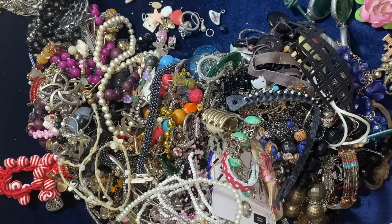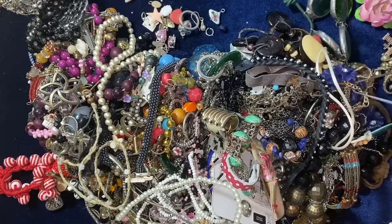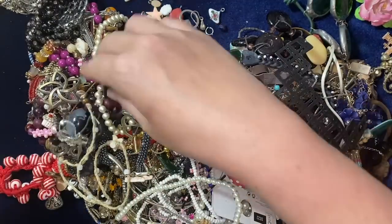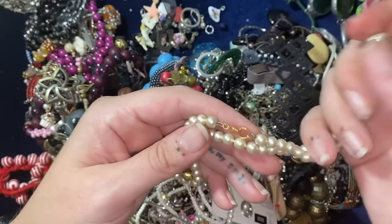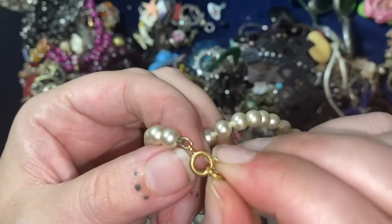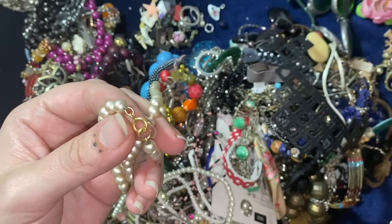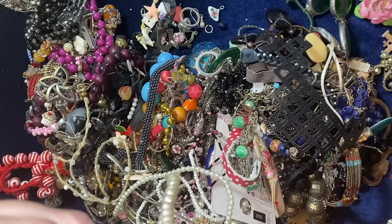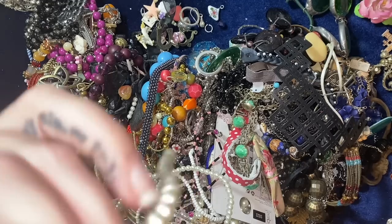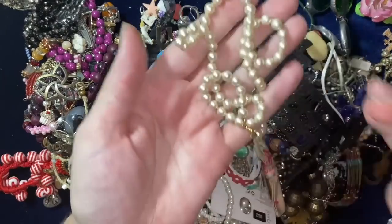Oh my word, there is a lot here. There's a lot. Okay, first of all, let's pick out that hair clip thing. And pearls. Although, does that have a little mark on it? There? What do you think? That looks like that might be a little marquette. Oh, it's gold filled. It's 1/20, 12 carat gold filled.